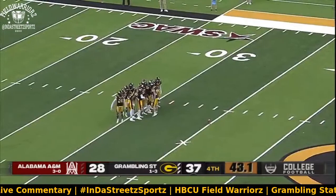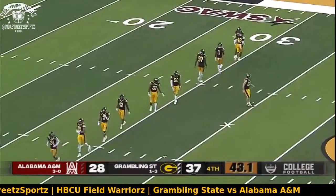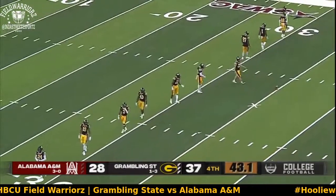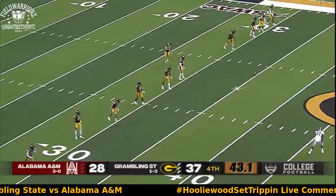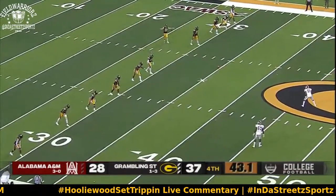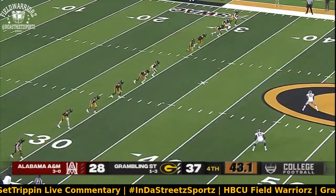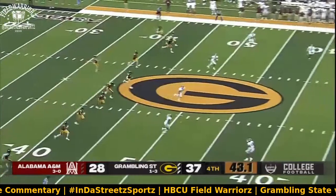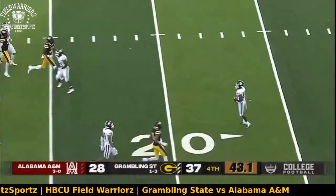Broderick Fobbs got his team ready to play. They knew they were going to have an uphill battle, taking on the defending champions from the spring, the Bulldogs from Alabama A&M, a team that came in here averaging almost 40 points a ball game. And the defense has definitely been up to the challenge. No question about it. And again, good fans out here as well today. They had a pretty good turnout for this game.